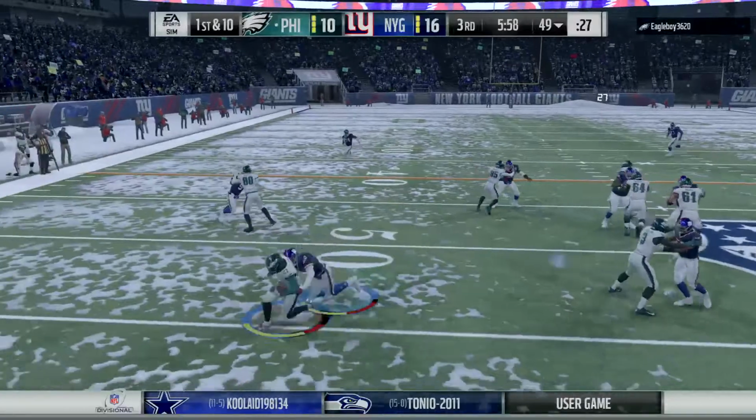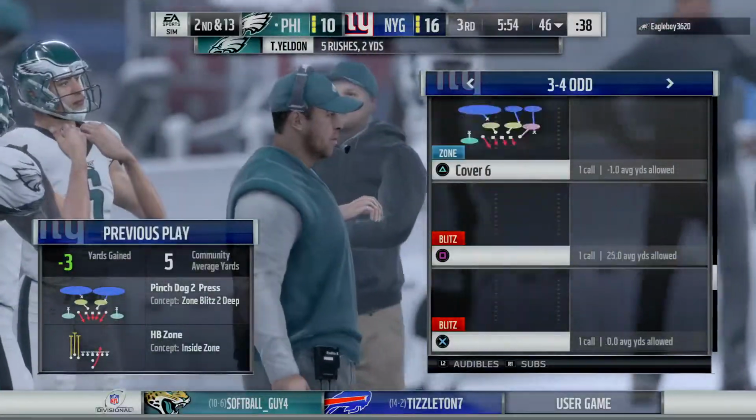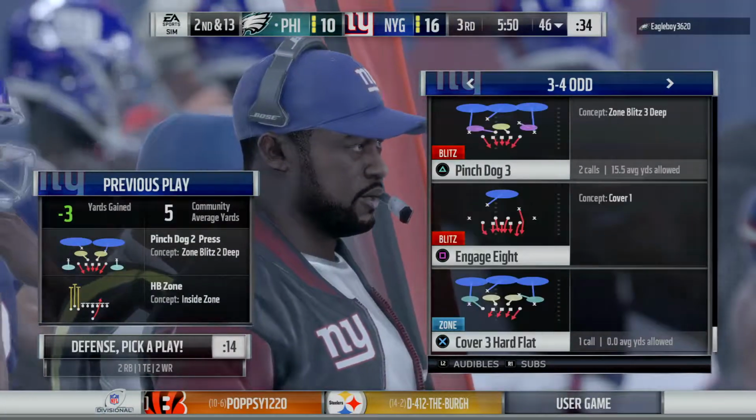They begin with a run by Yeldon. And this one goes nowhere. Losing yardage on the play back at the 46. A loss of a full 3 yards, and now it's second down.